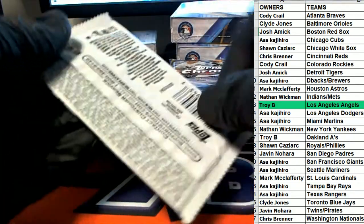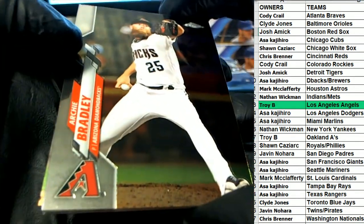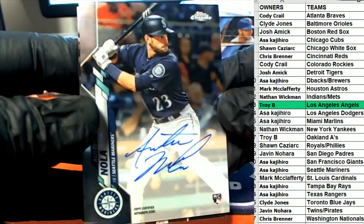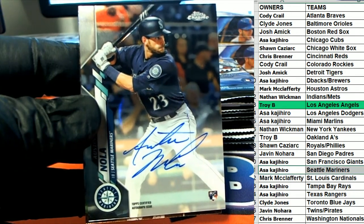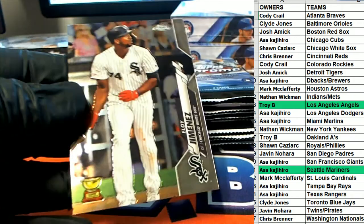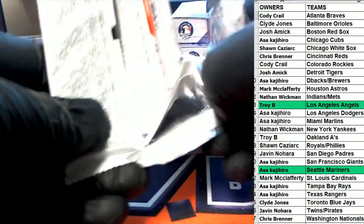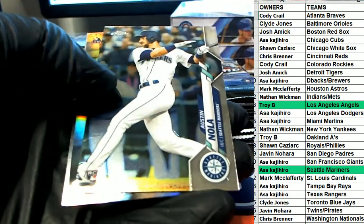John Lester. Archie Bradley. Here we go. Austin Nola. Nice. Right there. Look out for the Mariners. That is AK, baby. AK. Very nice. And that is you. Nice Nola rookie. Jimenez. Tough guy, Rip. Nice Martinez, Nola.